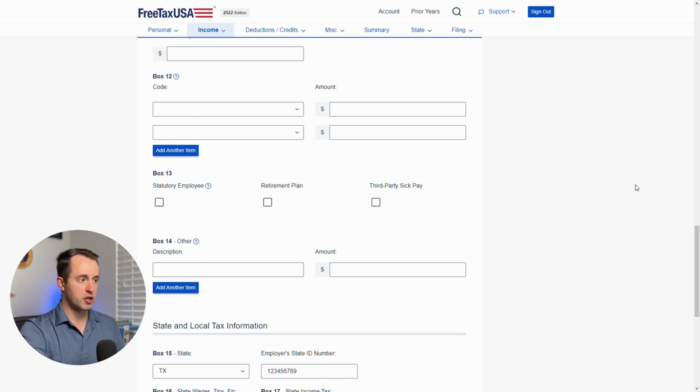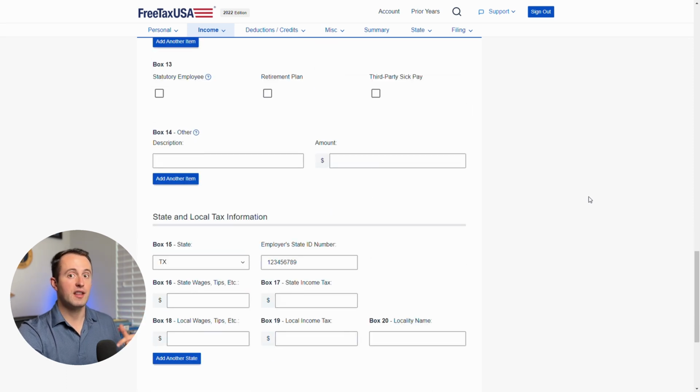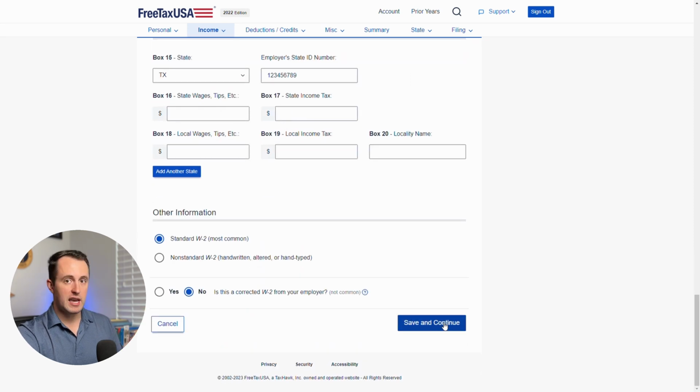Then coming down here, this one's going to be relatively simple since I did choose Texas for where this fictional person resided. So we do not have to worry about filing state income taxes, which makes this a lot simpler, and we only have to focus on the federal side. Once you verify that everything here is correct, you're going to hit save and continue.